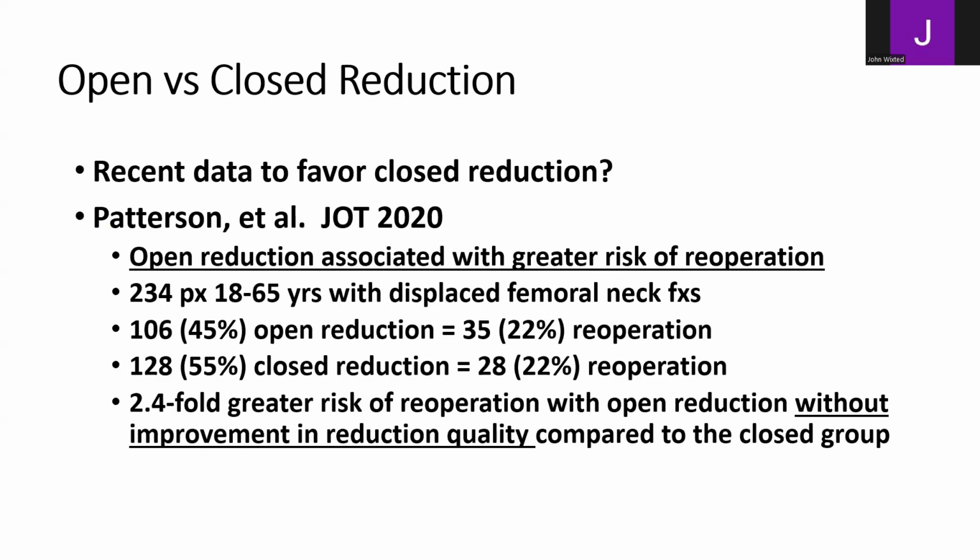In JOT in 2020, this is a very recent paper, and it's changed the thinking for a lot of people who were very strict about making sure that all of these got opened up. This was an interesting paper, 234 patients with displaced femoral neck fractures, generally young patients, right? 18 to 65. The reoperation rates with open reduction was quite significant relative to that with closed reduction. So there's some evidence here that closed reduction is perfectly acceptable as long as you get a good reduction. So the risks of reoperation with open reduction were significantly higher.